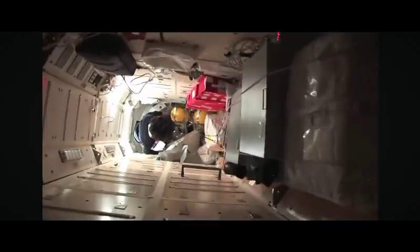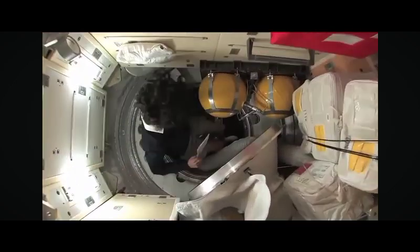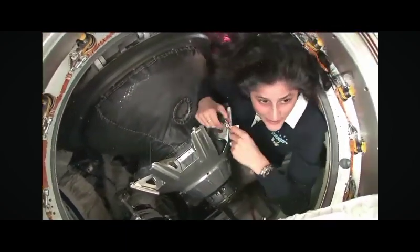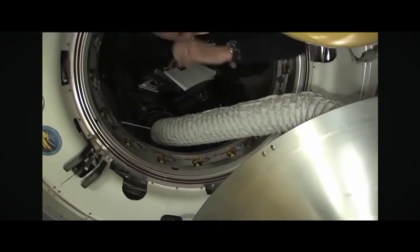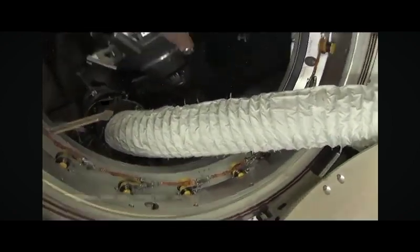Coming down. Initially, that is then replaced by clamps, which are around here, that will allow the two spacecraft to be stuck together. And then you can remove the probe and the cone.